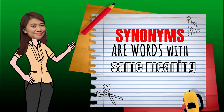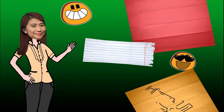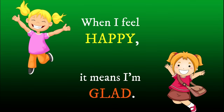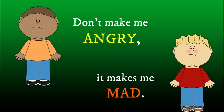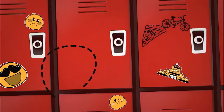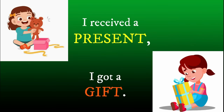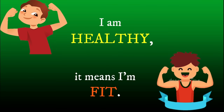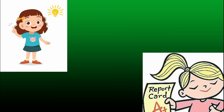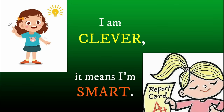Synonyms are words with same meaning. These are the words live in harmony. When I feel happy, it means I'm glad. don't make me angry, it makes me mad. I receive a present, I got a gift. I am healthy, it means I'm fit. When it is difficult, it means it's hard. I am clever, it means I'm smart.